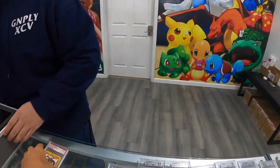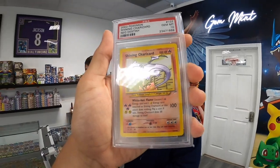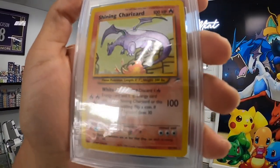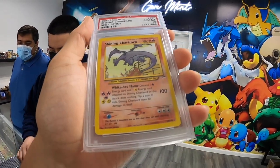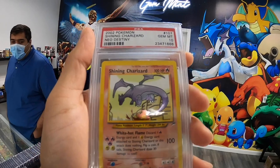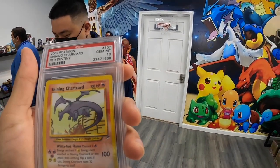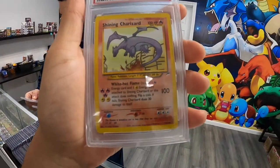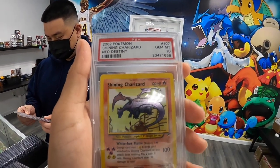Cool. Oh, yeah. A 10 Shining Charizard, back when it was that purple color. I love the background. It's cartoony in the background. I love it too. I love things that are different. Yeah, different things. I really like it. I think this is one of my favorite cards of all time. And it's a 3-star rarity down there. It's so cool.